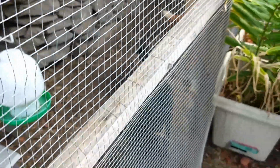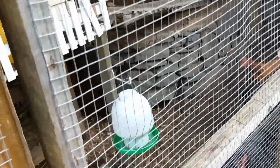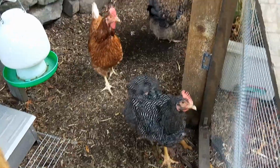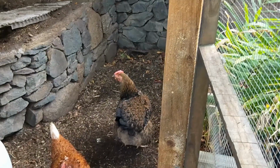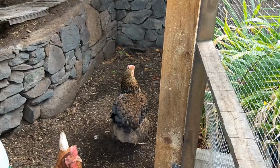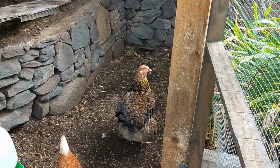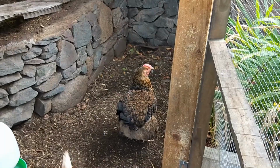The girls are going well. Bertha's on the molt. That's the stripy one. Hang on, I'll open it. The barred Plymouth Rock. That's Bertha. She's molting. She's never looked worse. But in good news, Winnie, the Wyandotte there, she's actually growing all the feathers back, and I've never seen her looking so good. That's good.